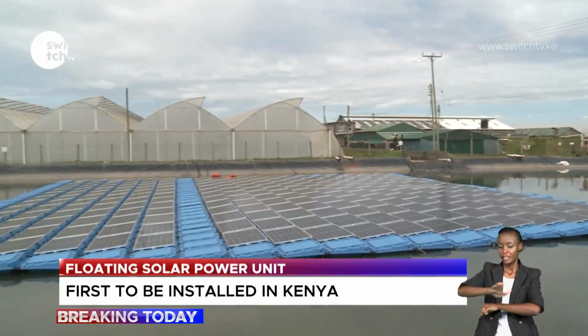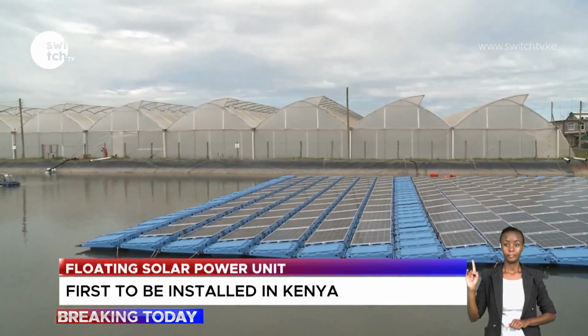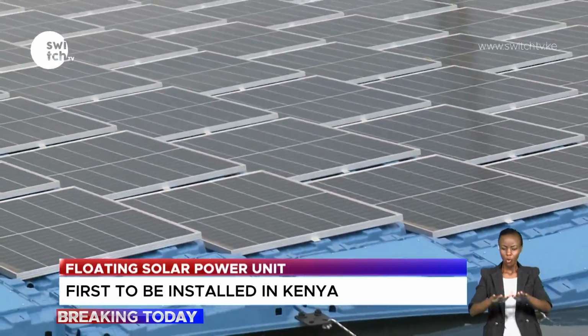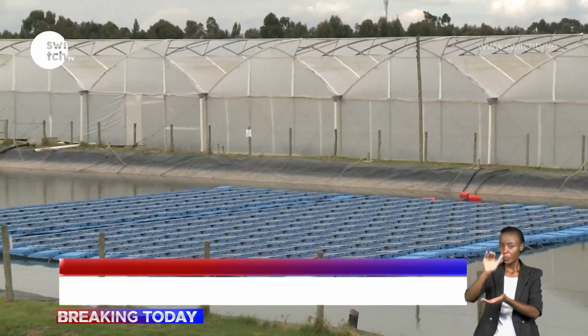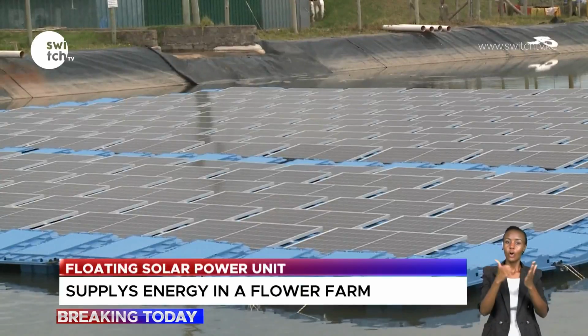The floating solar power production equipment in the flower farm is not fixed like traditional solar panels. Instead, it floats on the water body of the farm's reservoir, the first of its kind installed in Kenya, which has slashed production cost and contributed to emission reduction. The system provides an ideal answer to the perennial energy supply problem long haunting the flower farm.